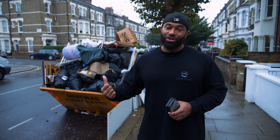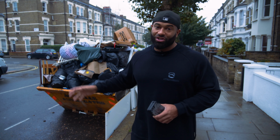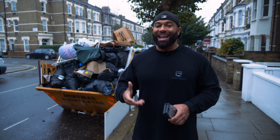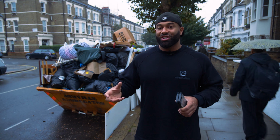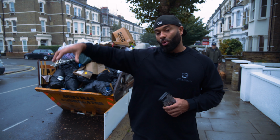For sale. This is an 8-yard skip. We do an 8-yard and a 12-yard skip. This is generally called a builder skip because it's the skip that's most used. We also do an 8-yard crane skip. Now the crane skip is used on massive sites where the crane picks it up and can move it to the top floor of a building.